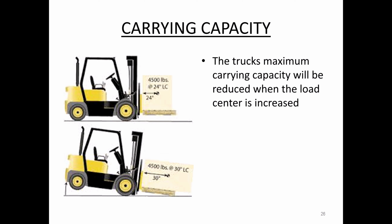The truck's maximum carrying capacity will be reduced when the load center is increased.